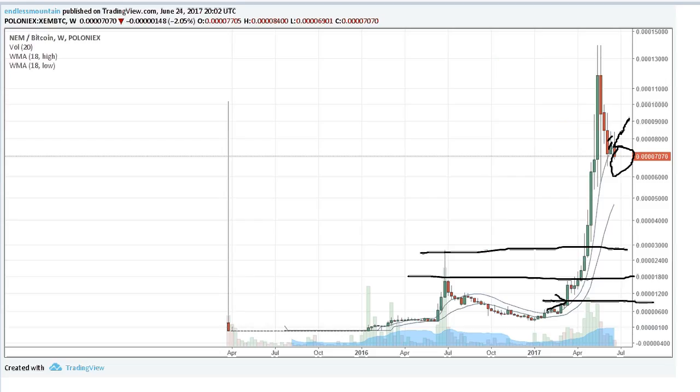Is it capable of having another move? Is it fully extended, and having like 40x type of gains are no longer in play? You're going to have to settle for lousy 300% gains like everything else. And lousy is pretty much normal moves. That's what a lot of coins do for a move, is they'll triple or quad in value, which is huge in itself. But anyway, let's move on.